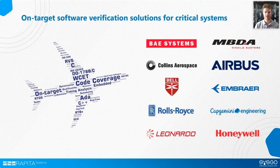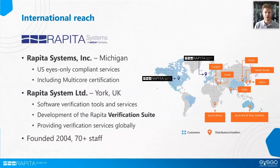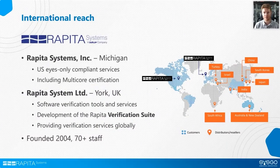So firstly, I want to introduce Rapita Systems to you all. Rapita provide tools and services mainly in the aerospace industry. You can see some of the customers that we have worked with in the past here. And you can also see from the word cloud some of the things that we focus on in this domain. Rapita was founded in 2004 as a spin-off from the University of York. We still have our headquarters in York in the United Kingdom, but we also have Rapita Systems Inc., which is based in Detroit, Michigan, serving the United States and North America and South America. And we also have customers throughout the world who we service through our distributor network.